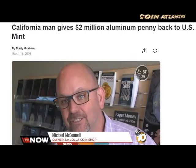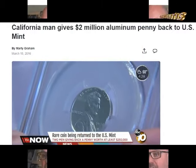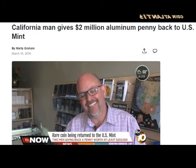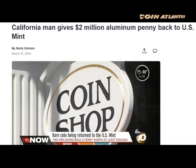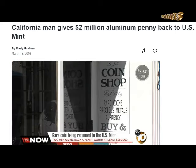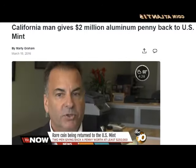It was $250,000, but there were estimates as high as $2 and $3 million. Handing it over for nothing. The government did not give us a penny, no. When Randy moved to San Diego in 2013, he brought it to Michael at the La Jolla coin shop, who later discovered it was worth a fortune. I was in shock and very excited.